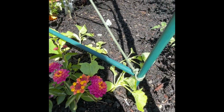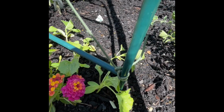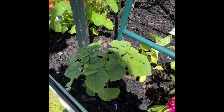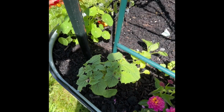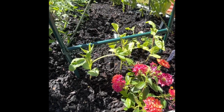Over here, I've got some Armenian cucumbers. I just watered, so things are looking a little down, but they will perk up. And I've got some Aunt Molly's ground cherries here. Super yummy. And that's a little blossom. They look like teeny tiny hibiscus flowers. It's so cool. On the other side, we've got Chinese red noodle beans.